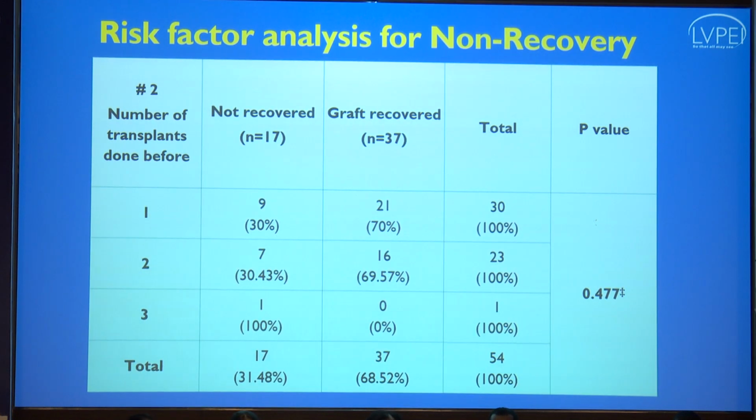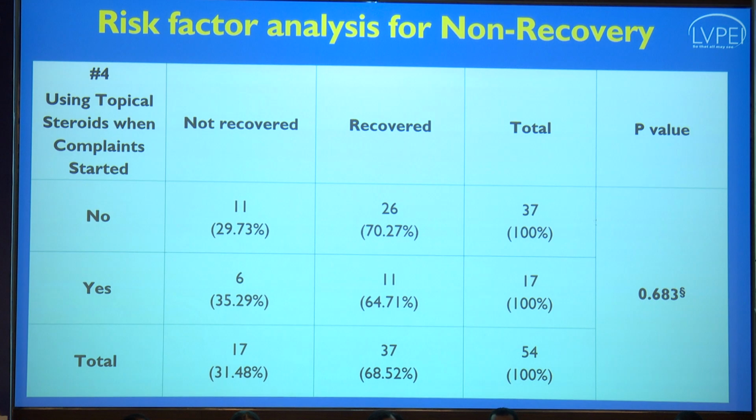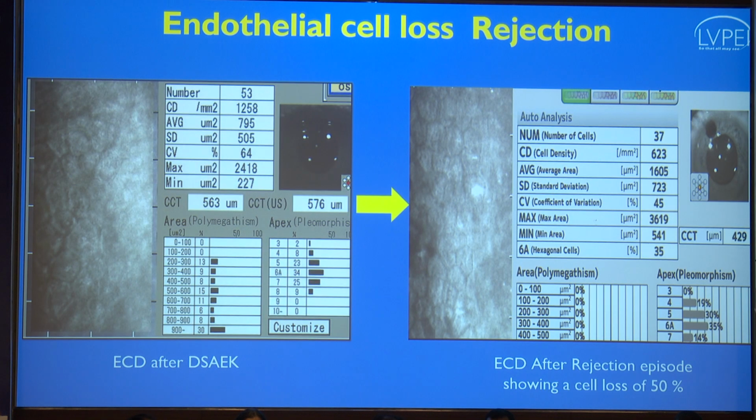The number of transplants done before did not have an effect on graft recovery. Neither did IV methylprednisolone administration. Many of our patients, when they presented to us, were using topical steroids, and some of them were not on topical steroids, but using topical steroids when complaints started did not have a significant role in graft recovery in this study population. Coming to endothelial cell loss after rejection, this is one of the clinical photographs of our patients where we can see the cell loss after a rejection episode was almost 50%.